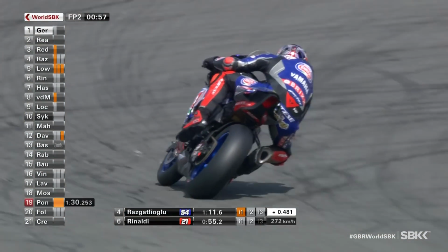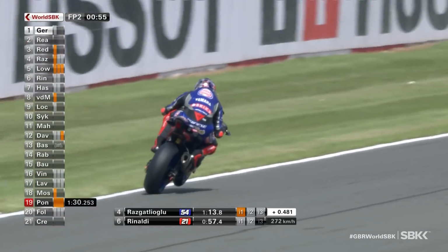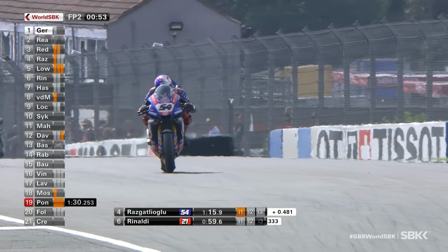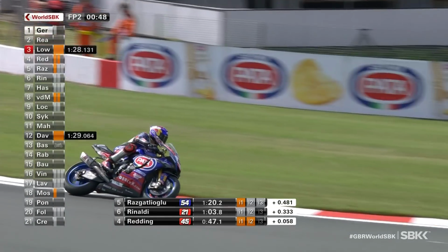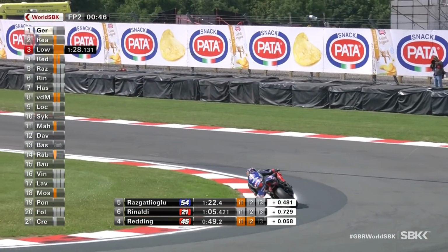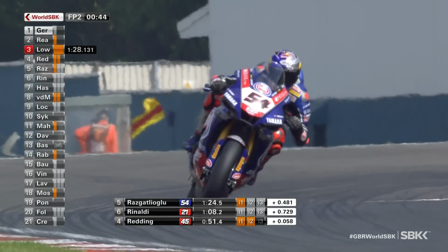Razgatlioglu was one of the last of the lead runners to make his way out onto the circuit, and he's not improving this time around. He'll have one final shot. He's making his way through the final sector on what will be his penultimate lap. Yeah, and you can see there, Alex Lowes just improved his time. He's moved up to third fastest now as well.